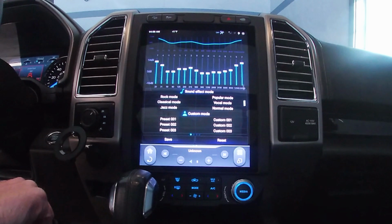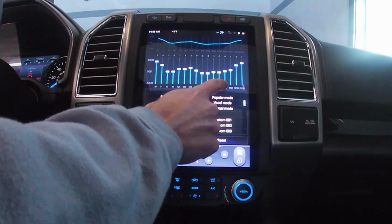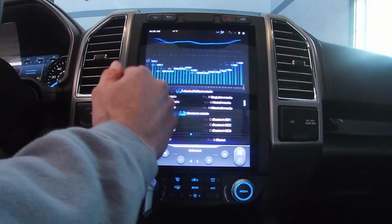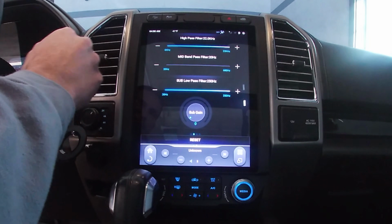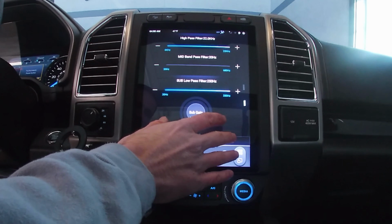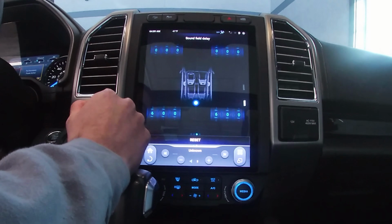Here's the killer right there. That is killer. What a difference this has made. Not only do you have a, I don't know what that is, 15 band, 20 band EQ, you have your adjustable high pass filters, mid pass and sub low pass, as well as your sub gain. The key is none of this stuff is accessible without something like this, but it's controlling your factory amp, your factory speakers, and that is awesome.